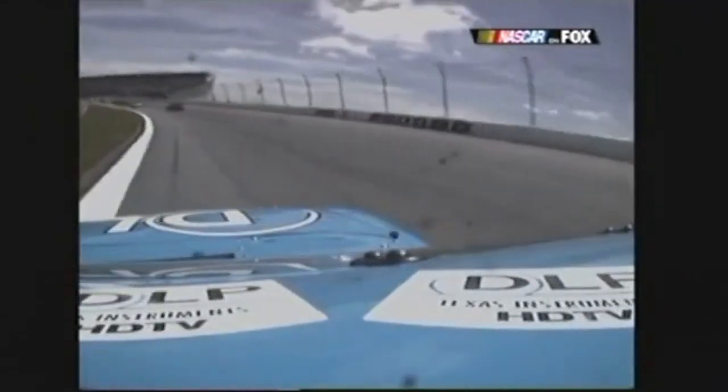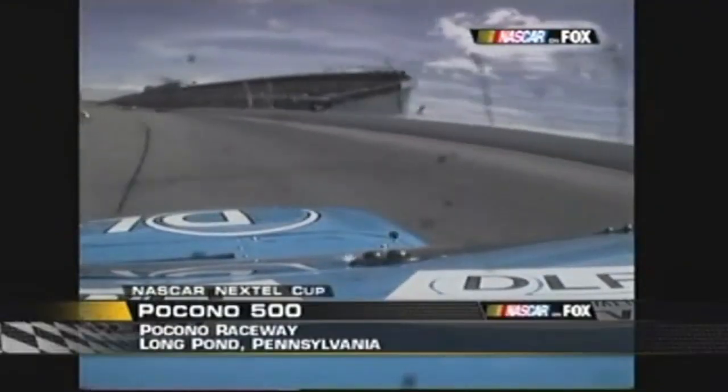From Tony Raines, the DLP onboard camera. Come on down, bring it down, bring it down. Good job.